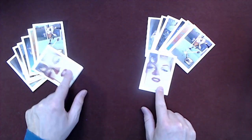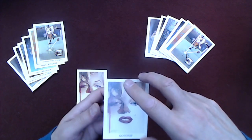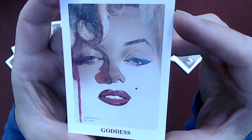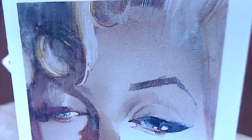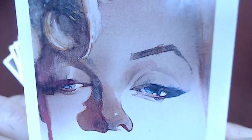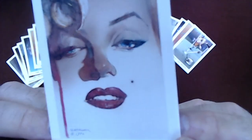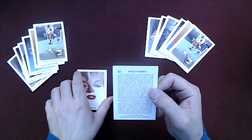Card number 30. What a card. Goddess. What a card. My God. Look at this. Let's see if we can zoom into the eyes. What a card. Goddess. Marilyn Monroe. Of course. Let's take a look.